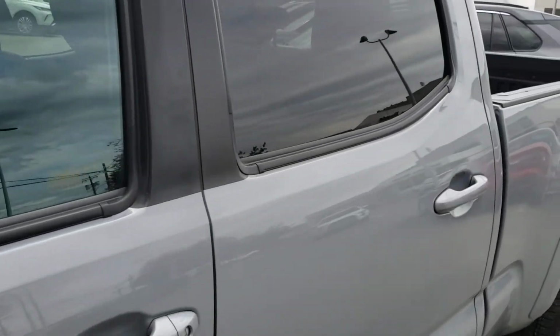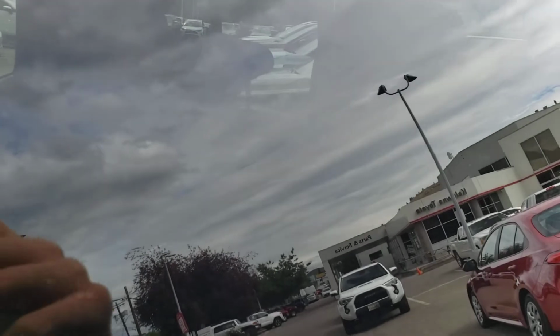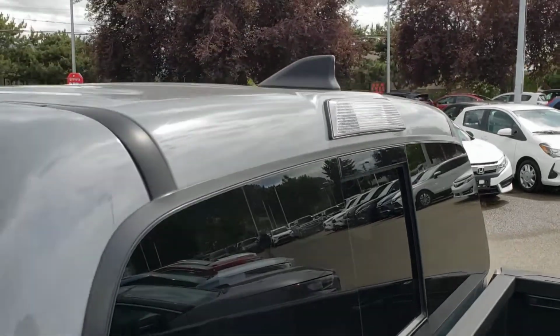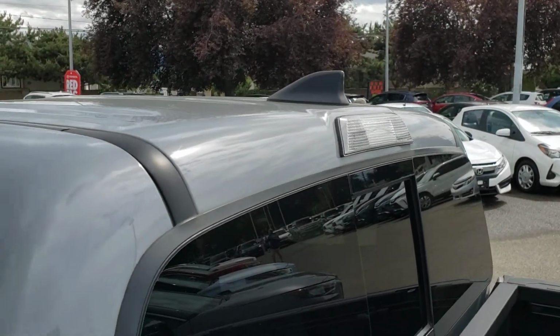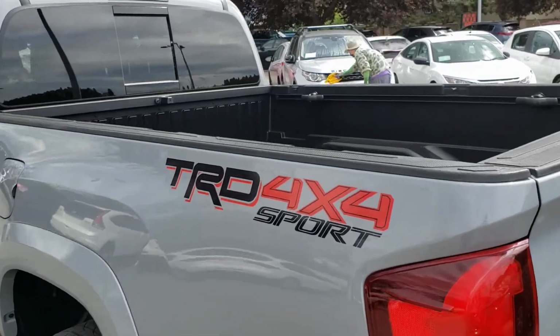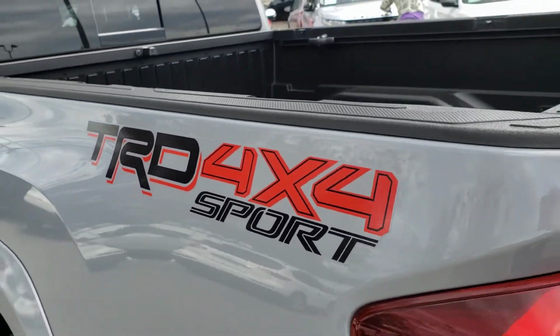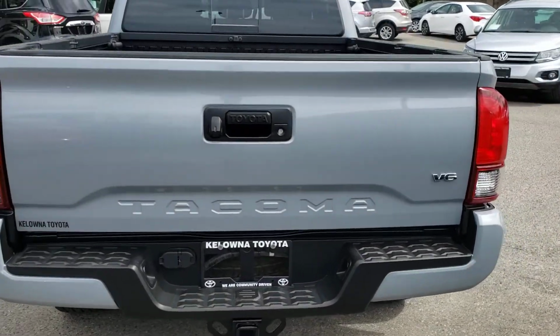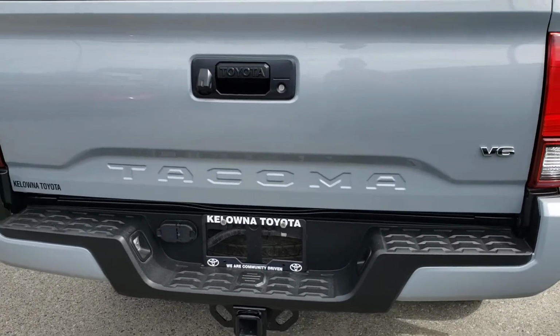And as we head towards the back of the truck, you'll find tinted windows in the rear for some additional privacy for the rear passengers or rear cargo. And of course that tint continues in the back window as well. If you take a look up top, you'll find that nice black roof fin antenna. And as we head towards the back of the box here, you'll find that nice TRD 4x4 Sport badging on the box.